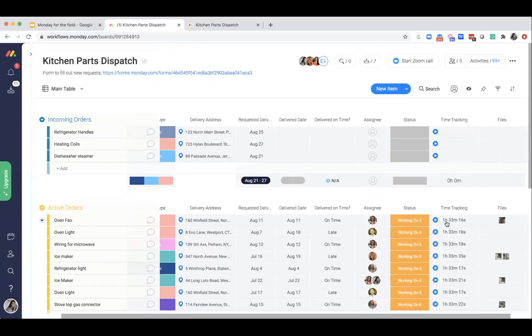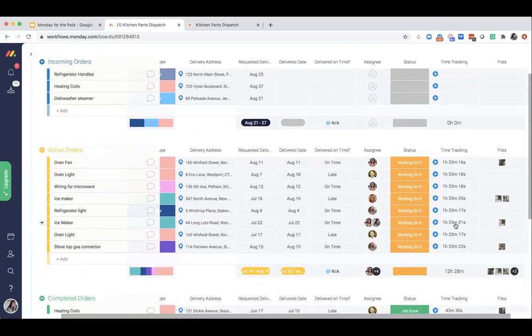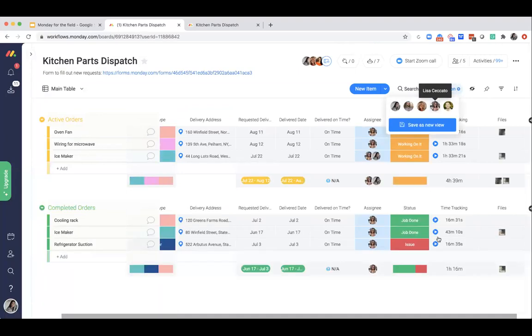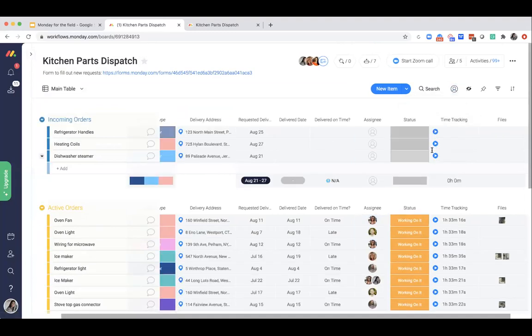Also really great for billable hours if you need to know how much to pay somebody, given that you are based on an hourly rate, the time tracking can really help there. I can filter the board and maintain how long Lisa's time in general took her, and that way I know exactly how much to pay her at the end of the week or something like that.